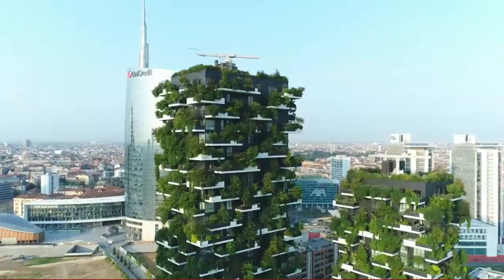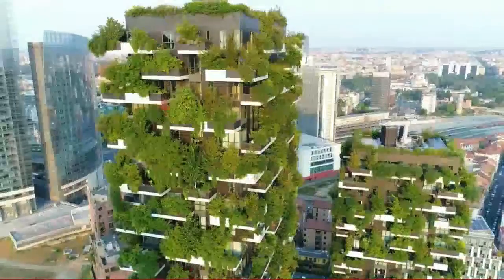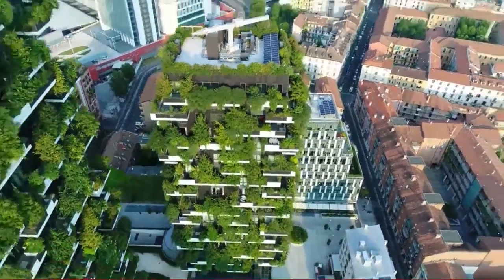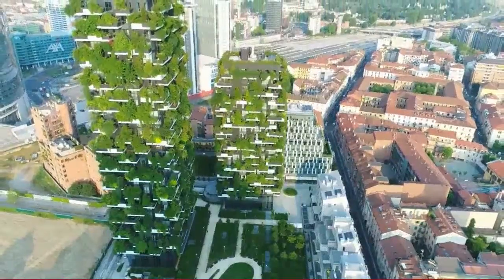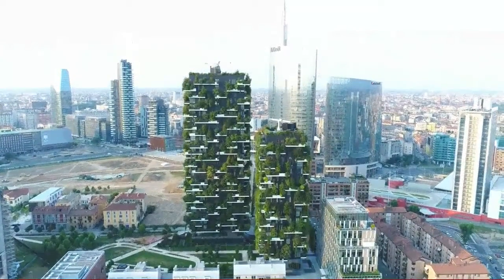We have something like 21,000 plants and 1,900 trees in these two towers, so it's equivalent to 2.5 hectares of real forest in a space of 2,500 square meters in the center of a city. And it's a way to put things together, because these two towers also have a Gold LEED certification, so they use solar panels.